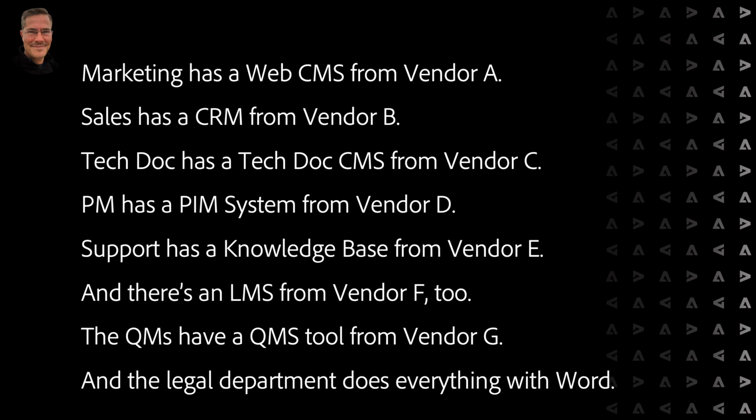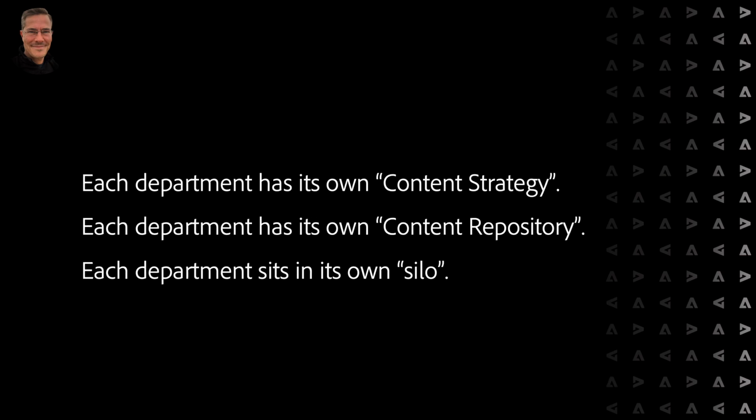There are myriad problems that can come up where you are stuck with that cluttered landscape of many, many vendors and many, many tools. Not to mention that one vendor might even go away from the market and you have to migrate to some other content solution. So there is a large cluttered landscape that really makes it challenging. So each department has its own content strategy. Each department has its own content repository. I don't want to call it content management here, I'll just say content repository because it sounds a little bit more neutral to me. And each department sits in its own silo, in its own content silo, and that is a big challenge.